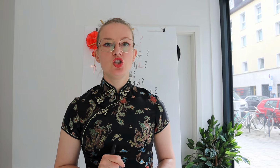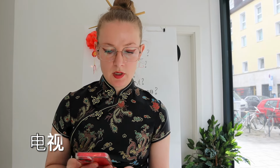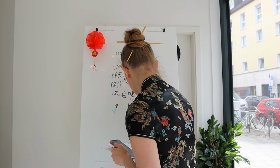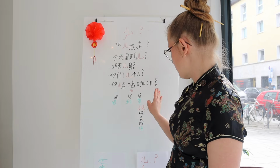Okay, so let me show you on the board then. 祝贺, 祝贺你. So we can't stroke them, but this 祝 is almost identical to 视 as in 电视, watch telly. So let me try and replicate this 祝. Can you see it all right? I think so. So, where were we? Right. 祝贺你.